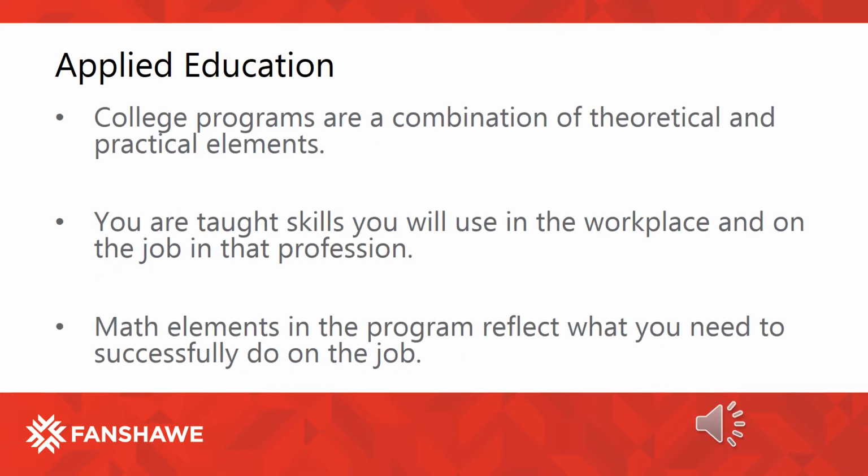What you need to understand about college programs is it's not all hands-on. You still have to know a lot of theory, and mathematics sometimes can be theory, and some people also think of it as being hands-on. So all of the skills that we bring to you in terms of mathematics are skills that your employers want you to do on the job. So when you see math courses in your program, that's because your employers say that this is what you need to be able to do in order to be successful at your job.